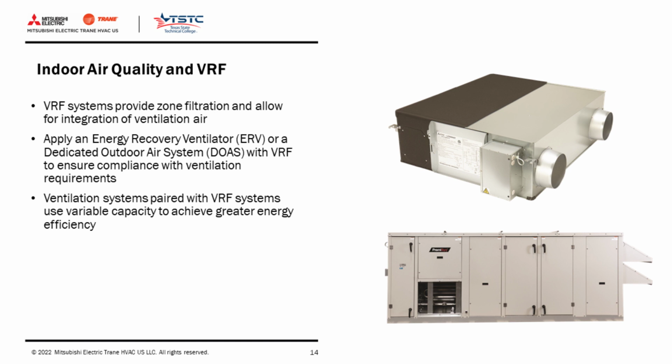Depending again on sizing requirements for the building, the heating and cooling of the DOAS system may be provided by a VRF condensing unit, keeping another component of the facility off fossil fuels.